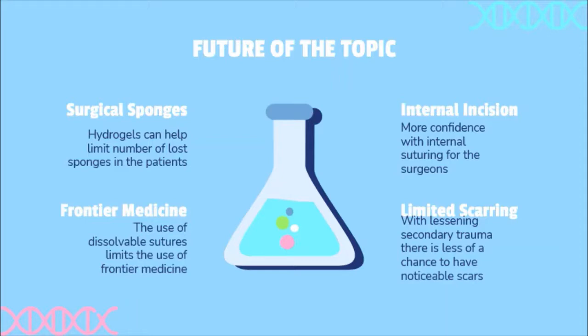Another possible use is it limits the amount of frontier medicine, or in other words, people try and go in there and do medical practices at home the best they can. So with regular sutures, a lot of people will actually just try to remove them themselves, and this could cause other sorts of complications if they do it improperly, and it would cause a need for more revisions and potentially more sutures. So by having strong dissolvable suture material, they do not need to go in there and actually remove the sutures themselves.